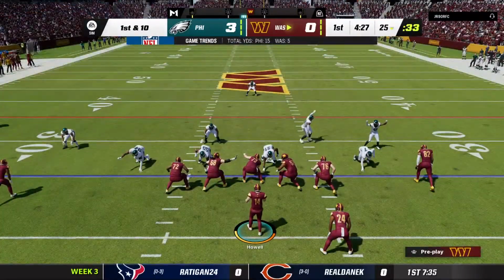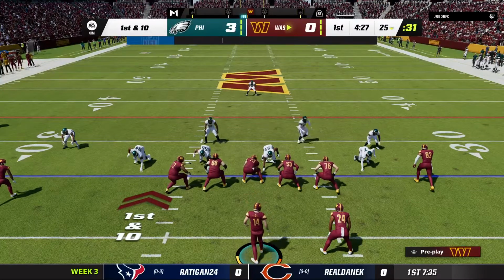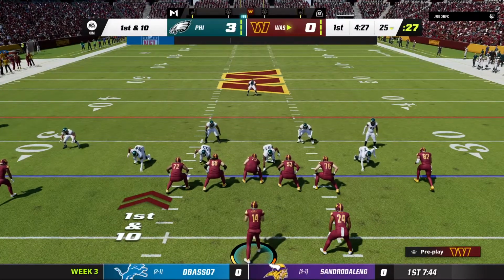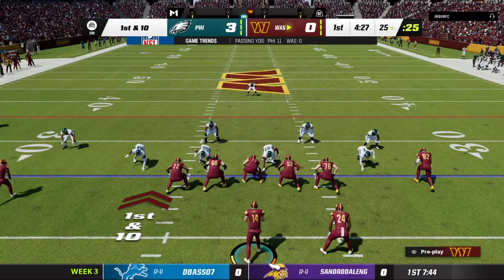The Washington offense at the line and ready to roll. They threw an interception the first time they had the football, only gave up 3 points off of that, so it shouldn't be a difficult hole to overcome.